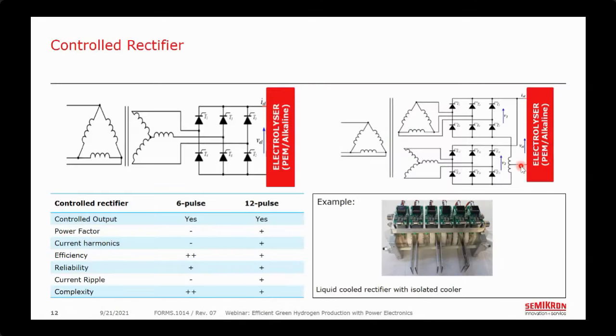Okay. There's a question here about lifetime, looking at the output ripple of the rectifier: how does that affect lifetime? And in general, what are the items that could affect lifetime for these types of stacks? Now, the ripple is a disadvantage for the lifetime of the electrolyzer because it increases the heat losses of the electrolyzer, and that pushes the cell degradation of the system and hence reduces the lifetime.